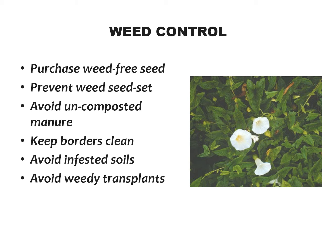You do want to prevent weed seed set, so don't get three-quarters of the way through the season and decide that you're done gardening and let the weeds take your garden and let them all go to seed, because you'll be fighting those next year and maybe up to 10 or 20 years later, because those seeds all have different dormancy requirements and whenever they're going to germinate. Go ahead and keep your borders clean as well, because those seeds can spread into your garden from the sides of the field.